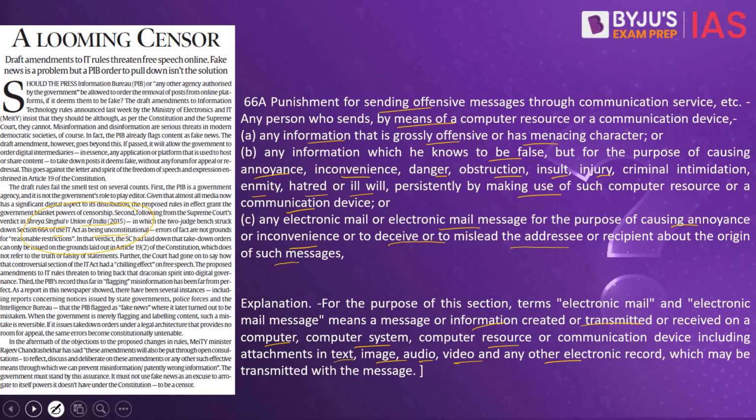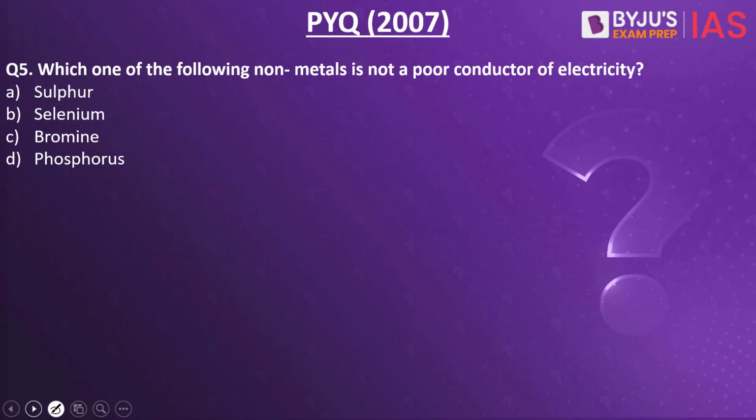Now let's look into the next practice question. Which one of the following nonmetals is not a poor conductor of electricity?